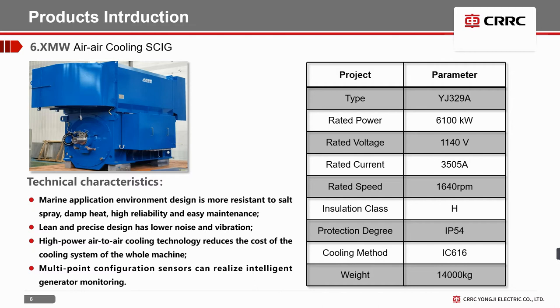6.x MW air-air cooling SCIG. The table on the right side shows the basic parameters of this generator, and the technical characteristics are as follows. Number 1, marine application environment design is more resistant to salt spray and damp heat, and it has high reliability and is easy to maintain.